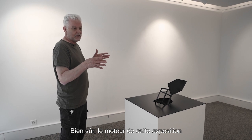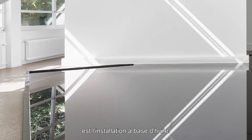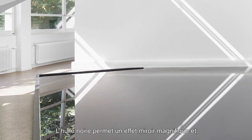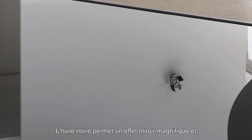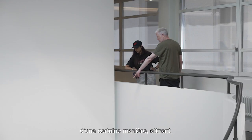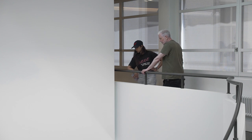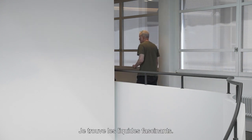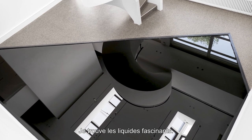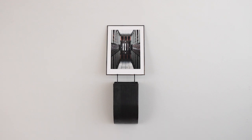Of course, the sort of motor of this show is the oil installation. The black oil gives a beautiful and somewhat inviting mirror effect. It doubles the space and you get a real feeling of depth. I find liquids, how do you say, intriguing, because it's difficult to control, right?